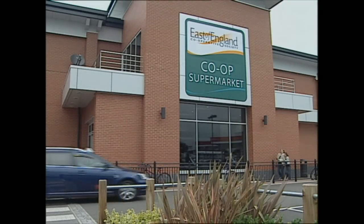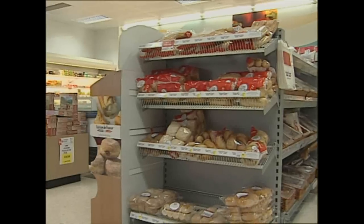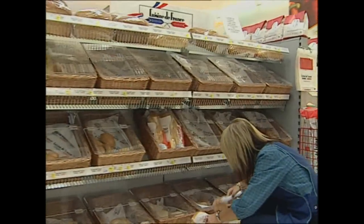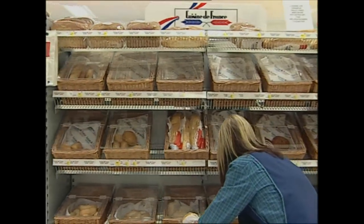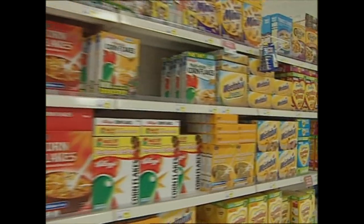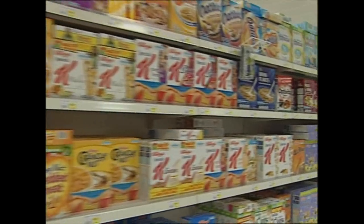Visiting a shop or supermarket with your mum and dad can be fun. But have you ever thought about where all that food comes from and how it got there? A lot of the food we eat every day, like bread, breakfast cereals, cakes and biscuits, comes from plants called cereals. And perhaps the most important of all is wheat.